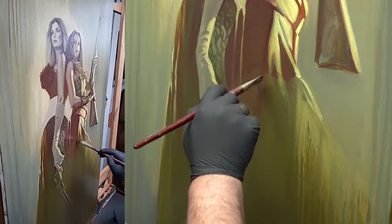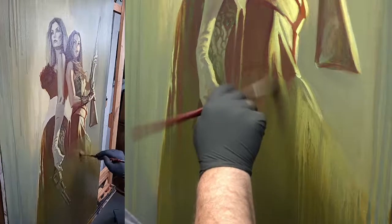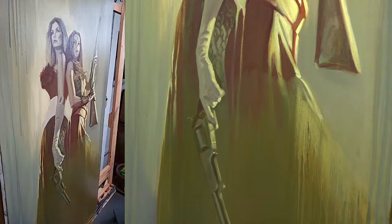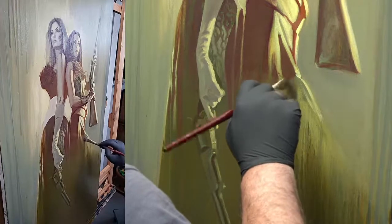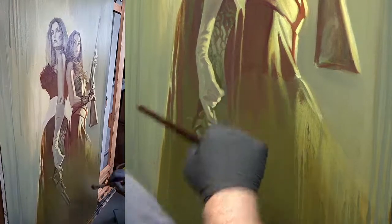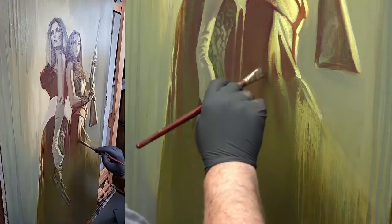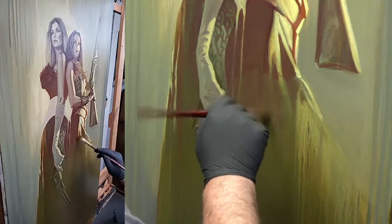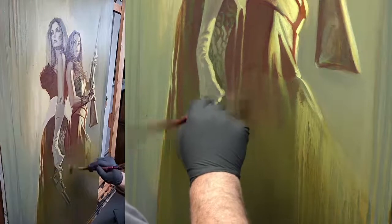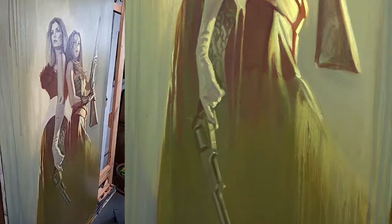Sometimes it'd be hard to tell what reference I was using, when I get more specific with it. Some paintings are more true to the reference than others. But that's one little thing I like to keep, not really shrouded in mystery, but you don't want to show everything that you're doing all the time.